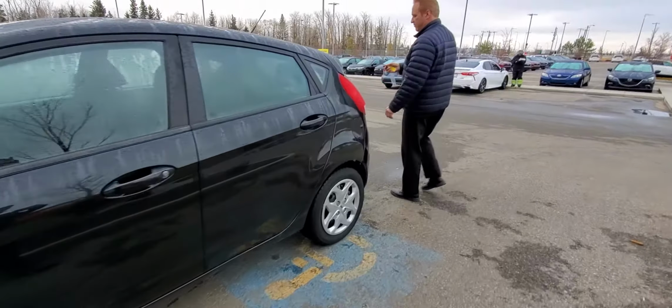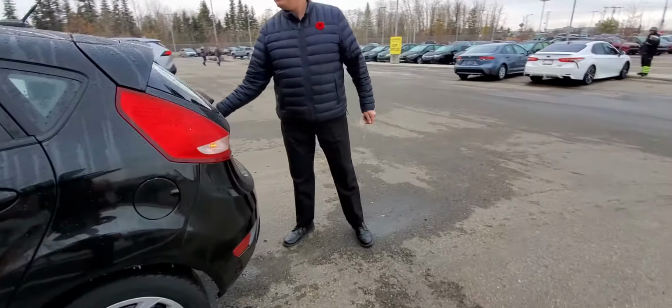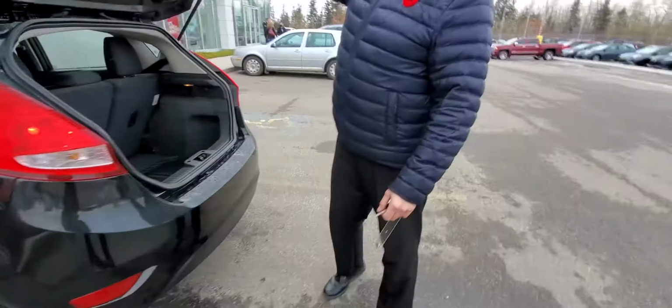Show you some room in the back here. So you can fold the seats in the back, lots of room for storage and cargo and so forth. It's really handy. Let me show you a few features on the inside.